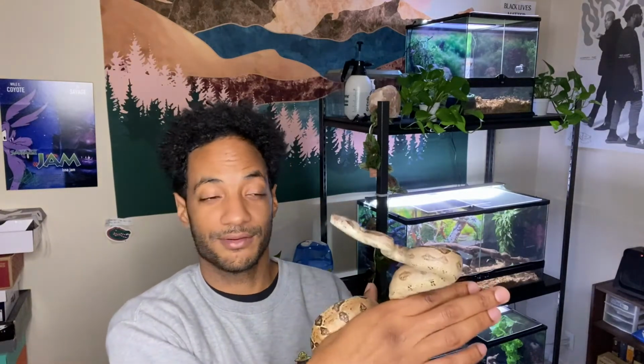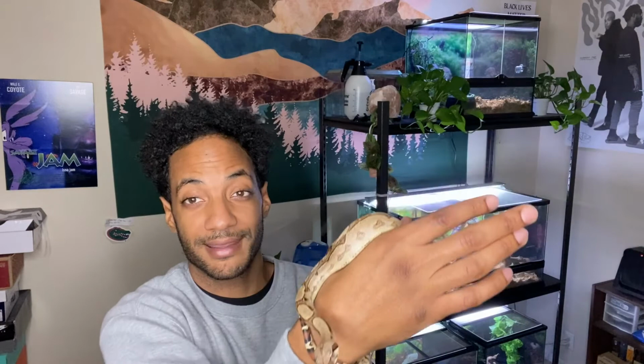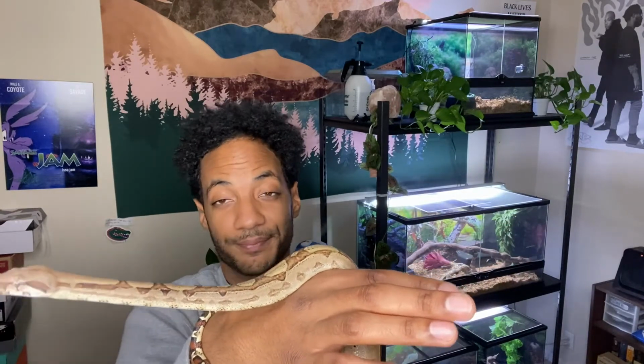Also, I would suggest getting a male if you're really nervous about size. Maybe not obviously, but males are a lot smaller than females. This is a male right here. And if you look at other videos, you see Kiki, who's my female albino. She's a lot bigger. Granted, she's like a month older, but I definitely feel she's way bigger. But anyways, if you're nervous about size, I say just get a male.